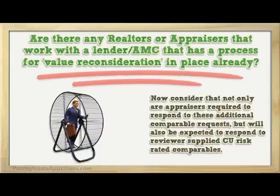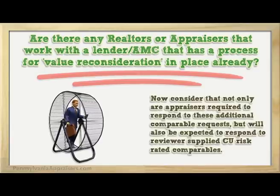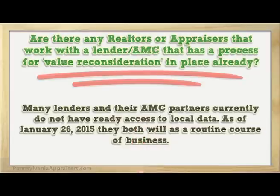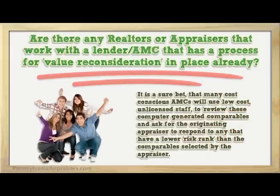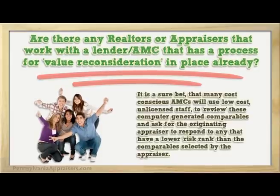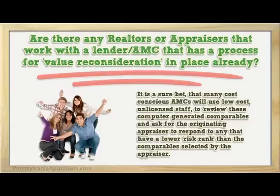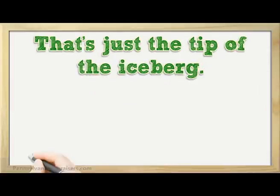Now consider that not only are appraisers required to respond to these additional comparable requests, but will also be expected to respond to reviewer supplied CU risk-rated comparables. Many lenders and their AMC partners currently do not have ready access to local data. As of January 26, 2015, they both will as a routine course of business. It is a sure bet that many cost-conscious AMCs will use low-cost, unlicensed staff to review these computer-generated comparables and ask for the originating appraiser to respond to any that have a lower risk rank than the comparables selected by the appraiser. That's just the tip of the iceberg.